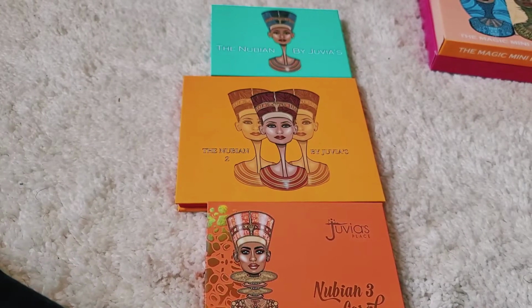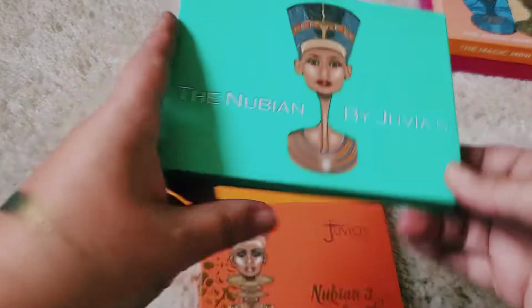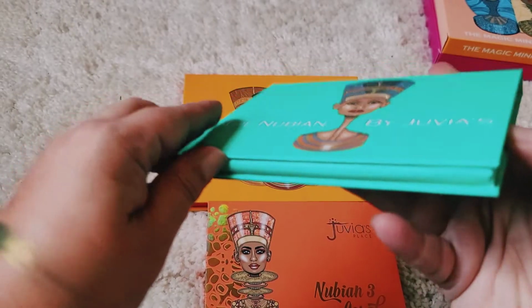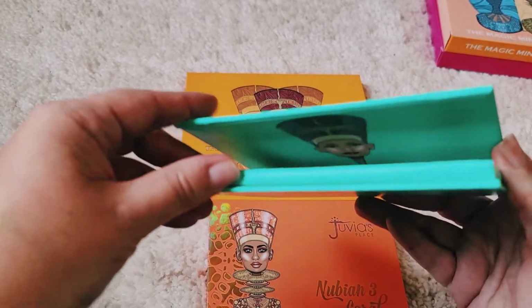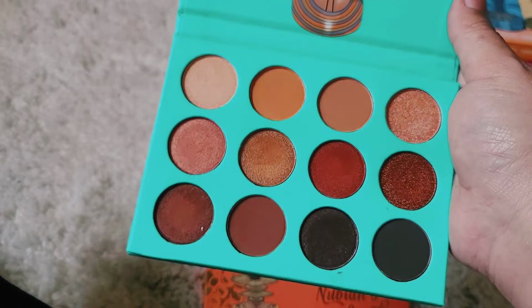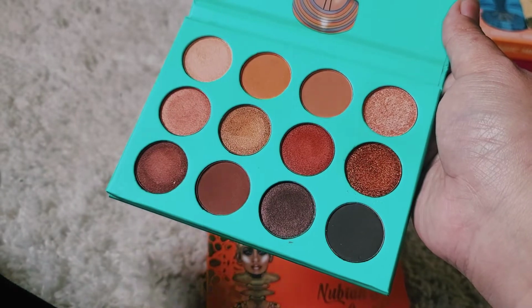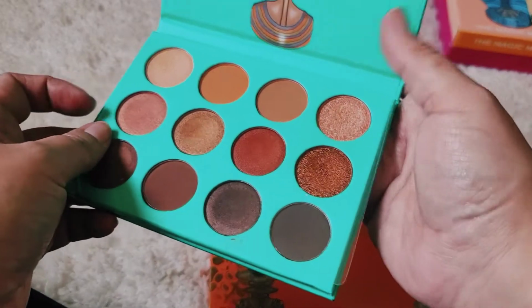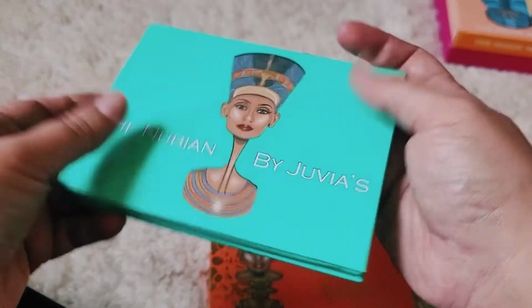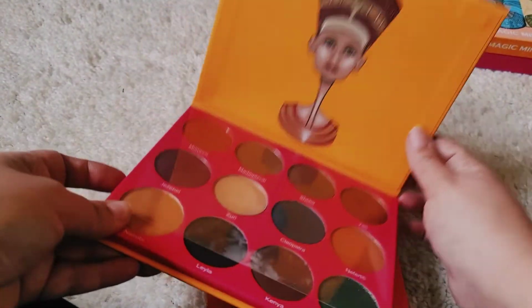All right, so the Nubians. Nubian 1. My hands hurt from opening palettes, which is crazy. My favorite neutral palette on the whole wide planet. Nubian 2.